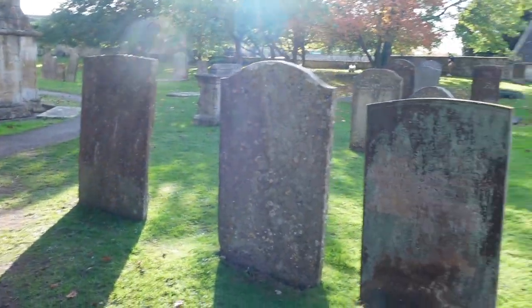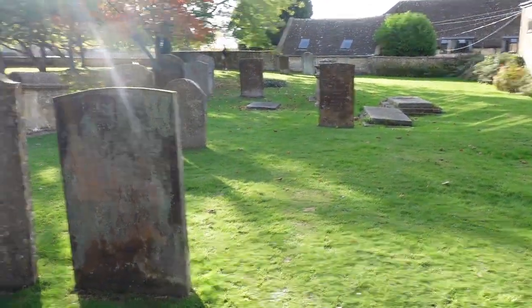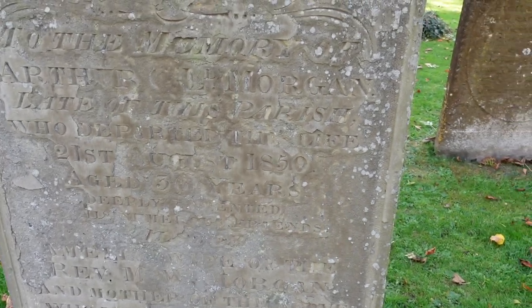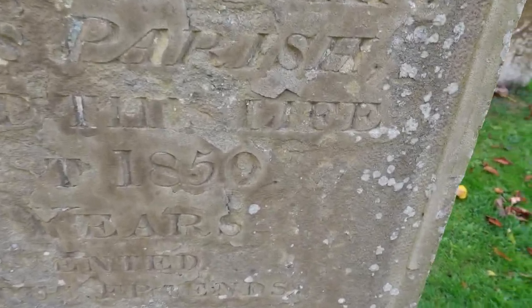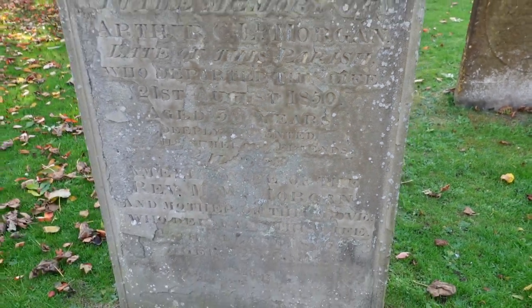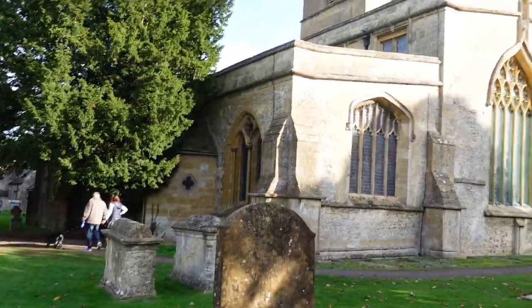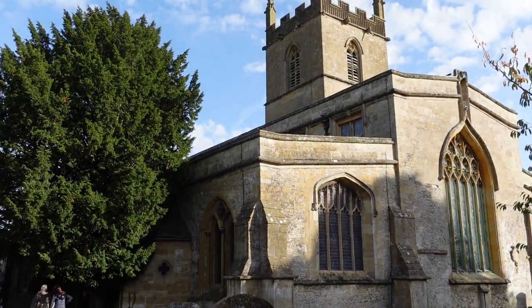Next to a graveyard. These gravestones are from 1850. Very, very old. Some of them you can't read anymore. I'm feeling like Harry Potter. What a cute church.